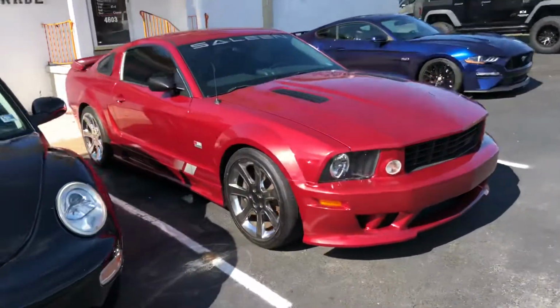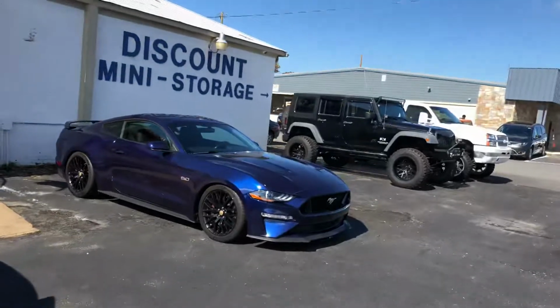Oh, yeah. My saline Mustang. It's pretty as hell. The GT Mustang.